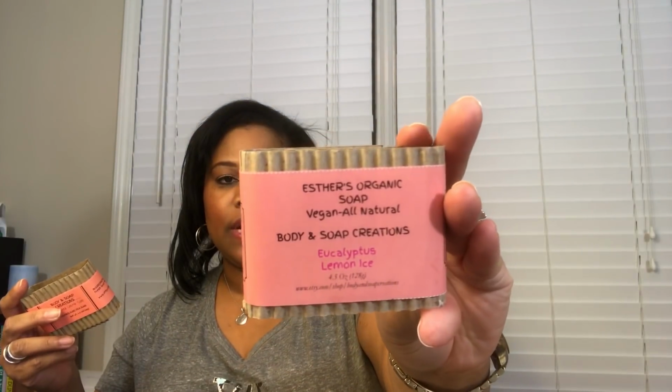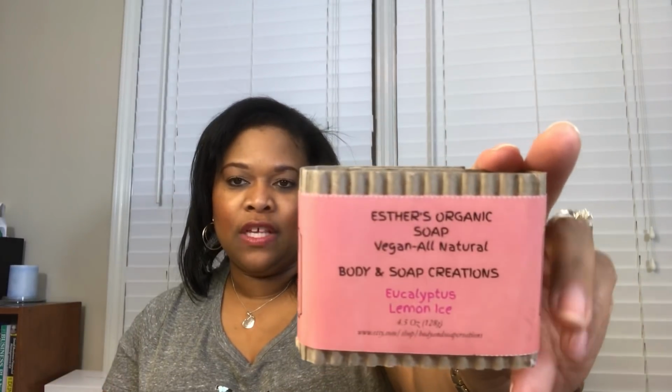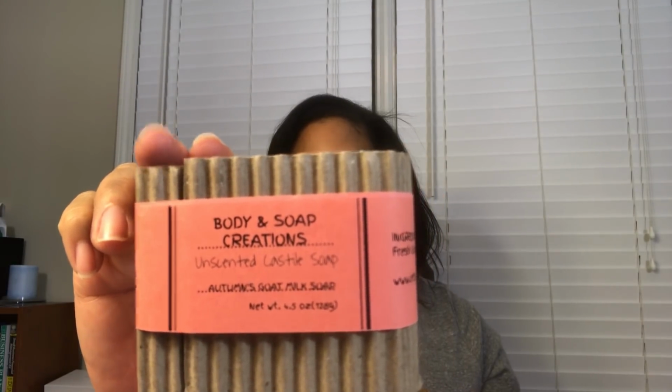And I really enjoyed the Autumn's Goat Milk Soap. Again, you can find them on Etsy, and it's Body and Soap Creations. There's another Body and Soap Creations in here, and this one is Eucalyptus Lemon Ice. I loved the scent of this one. It is definitely more girly, but it had my entire bathroom and bedroom after using it smelling very refreshing, lemony, eucalyptusy, like a spa. So I enjoyed this one as well. Definitely more fragrant than the Autumn's Goat Milk Soap.